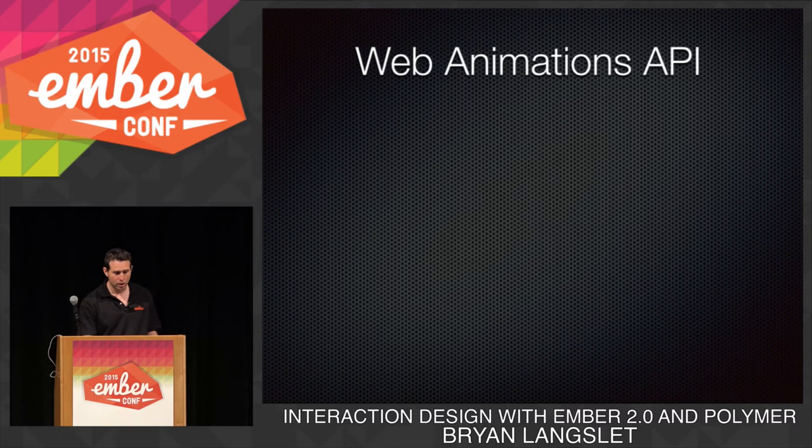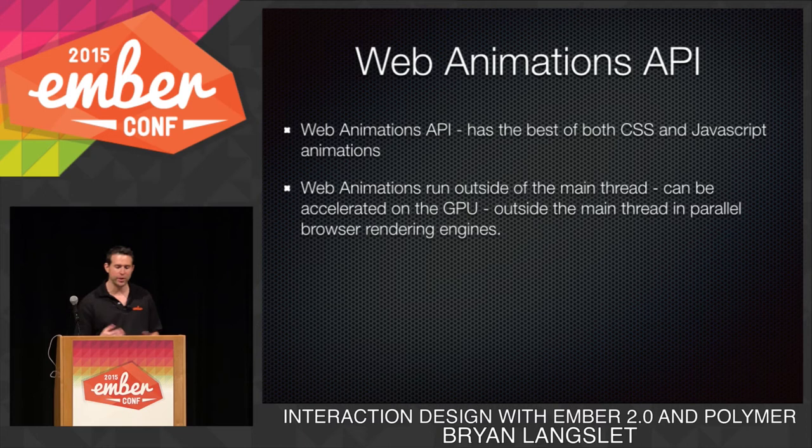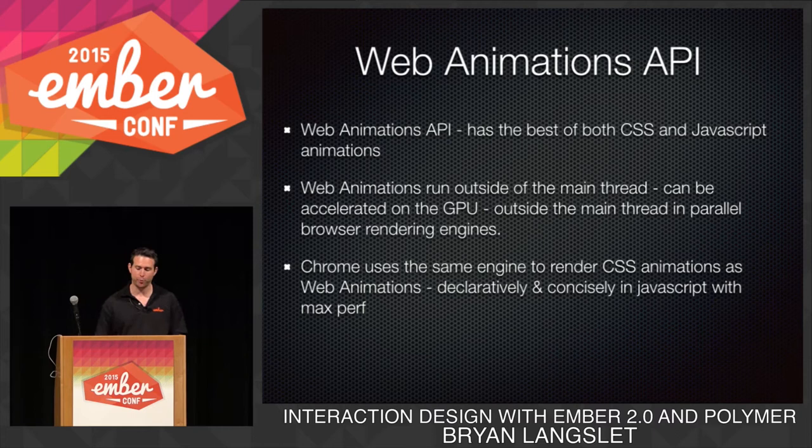I also wanted to talk a little bit about the Web Animations API. It's something that not a lot of people are actually talking about or using that much, but it combines the best of both worlds of CSS and JavaScript animations. Chrome actually uses the same rendering engine to render CSS animations as web animations. And web animations run outside the main thread, so they're accelerated by the GPU, which frees up your main JavaScript thread for all your application functions.